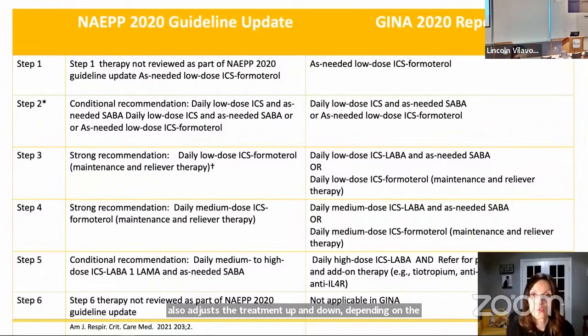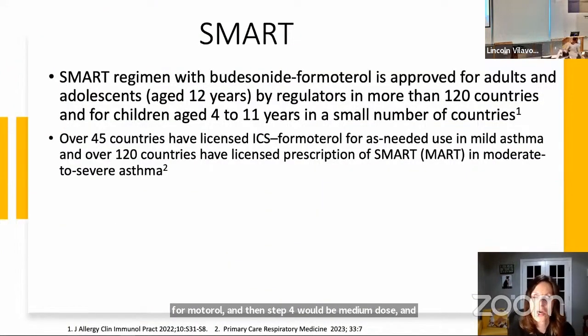This is just for your reference. I put the 2 together so you can compare and contrast exactly what is happening. But you can see step 2 and 3, strong recommendation from the NAEPP 2020 using low dose formoterol inhaled corticosteroid, and then step 4 would be medium dose, and both is like this. So SMART, let's talk about this.